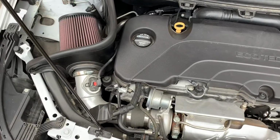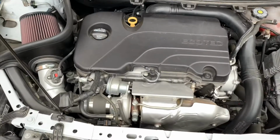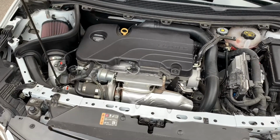So it actually has a K&N cold air intake put on it, the Typhoon series. Not really sure what it does for power, but in terms of sound, it definitely changes the way the intake and the turbo sound in this car.